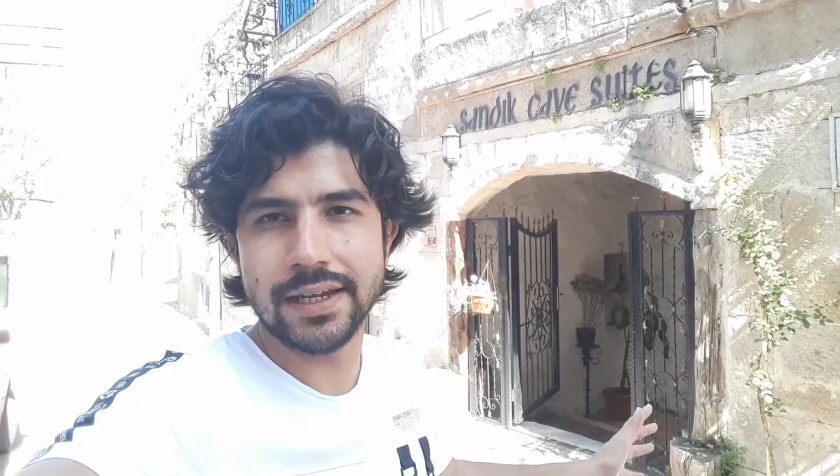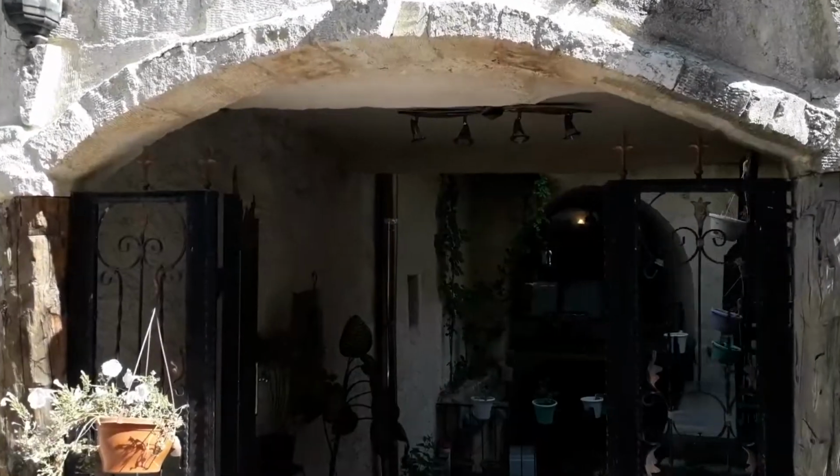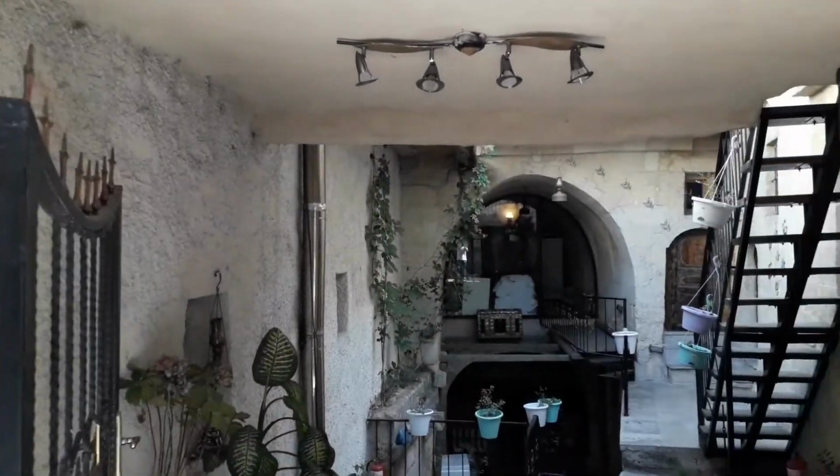All right, so finally we have arrived to Cappadocia, and this is our hotel, Sanda Cave. It's located in a very nice street, and the concept of this hotel is like a classical cave house. So let me show you further. All right, so let's go inside this hotel and find out what's inside.